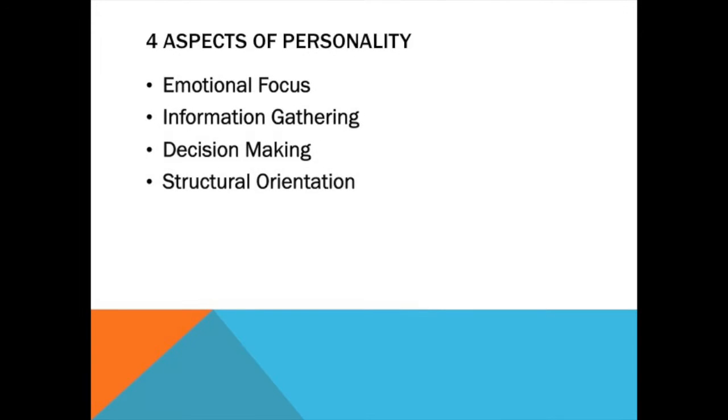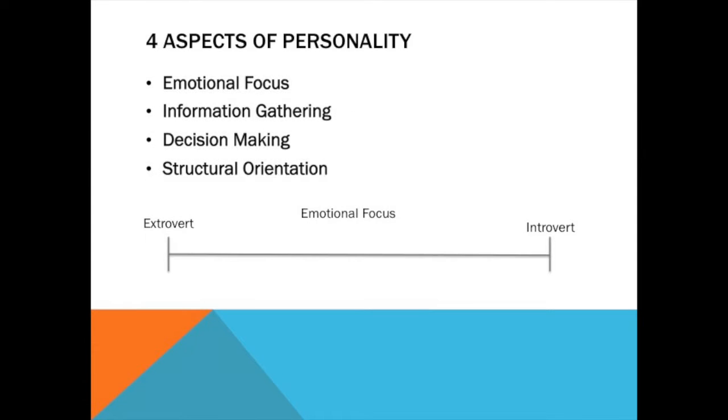The personality assessment explores 4 aspects of your personality: emotional focus, information gathering, decision making, and structural orientation. 2 traits for each aspect sit opposite on a scale. Most people have at least some amount of each of the 2 traits, so it's unlikely that you'd be 100% of one characteristic and 0% of another.